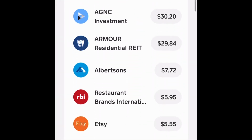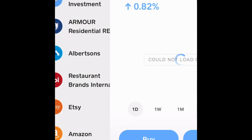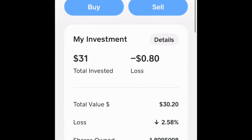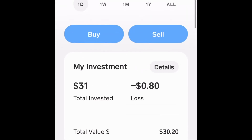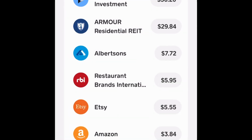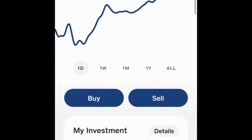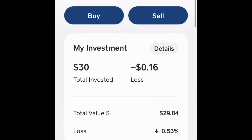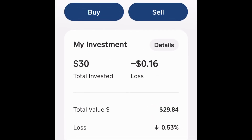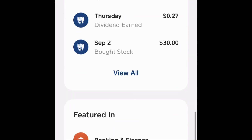So for the rest of my investments, I did purchase a couple more REITs, so real estate basically. This one, I did my $31 for August and it went down by 80 cents. The other one just paid me its dividend. So Armor is also another REIT, another real estate one. So that one I invested $30 in for September, and it did go down by 16 cents, but it did pay me a dividend. So let me show you the dividend amount.